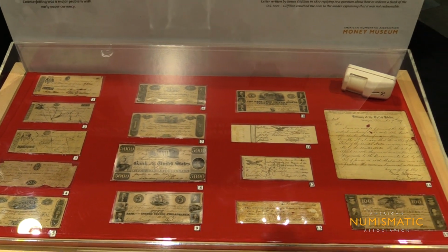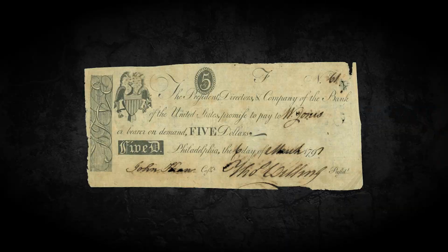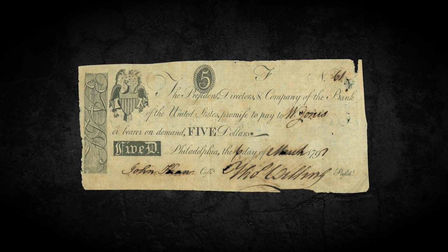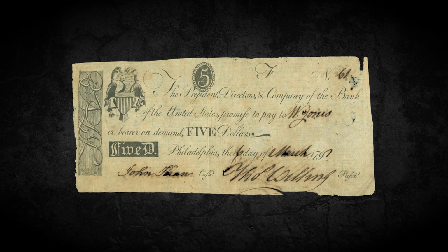What's really neat about this particular display is we have examples of notes from the earliest period, so 1791, all the way up to the last period. These notes are really interesting for a number of reasons. They're fairly crude. They're just printed. There's nothing really fancy on there. The problem with that, and this was true for all U.S.